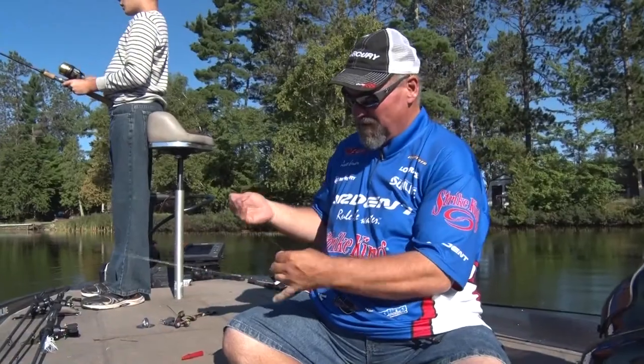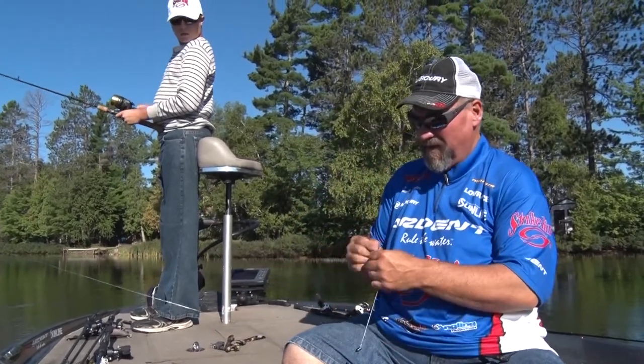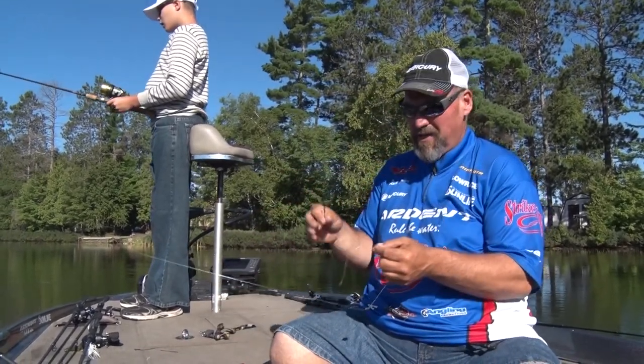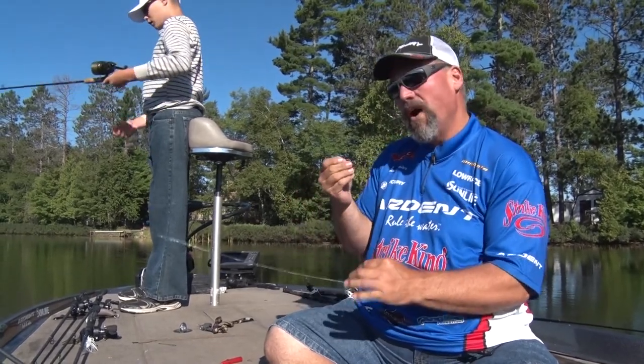Okay, what I'm gonna do now is show you how to rig up what I call a structure bug, okay? But I'm gonna actually rig it Texas style. I'm gonna do something a little bit different. When I'm punching heavy cover or throwing into a bunch of weeds and such, I actually like to snell knot my stuff. And I'll show you why I do that, okay?